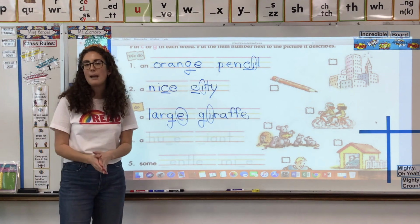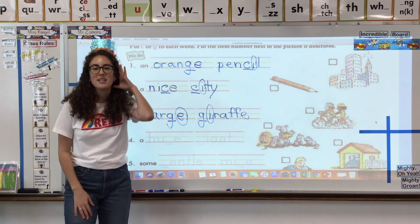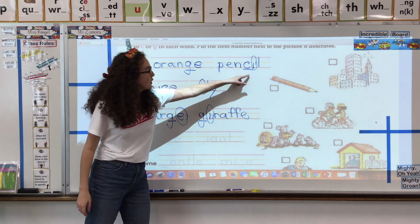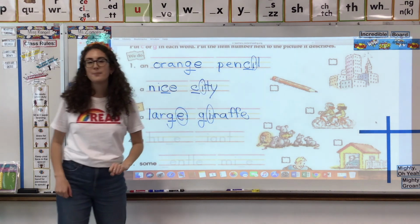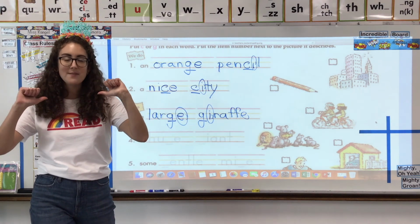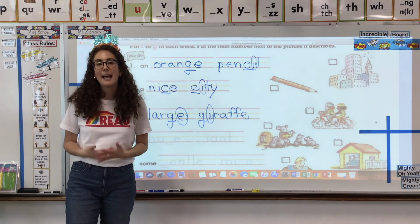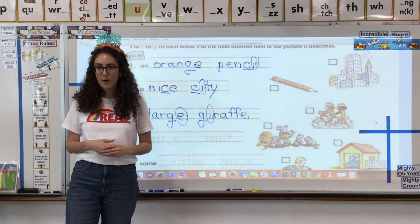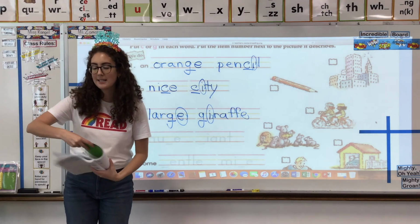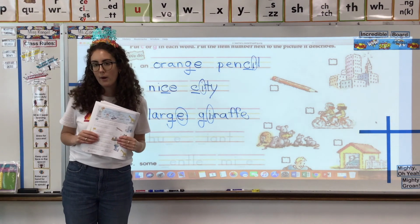So we were able to listen for those different soft sounds and find the clue that came after the C and the G to tell us super detectives what sound and letter was missing in this word. So, now it's your turn to practice these soft sounds on your own.